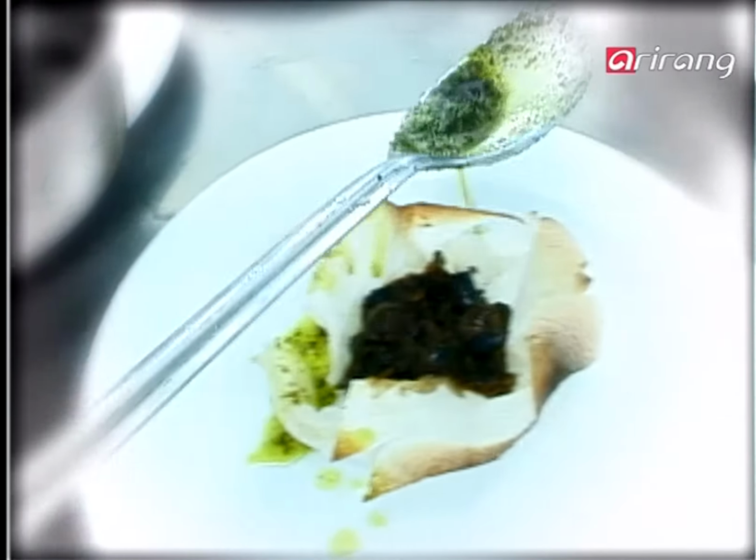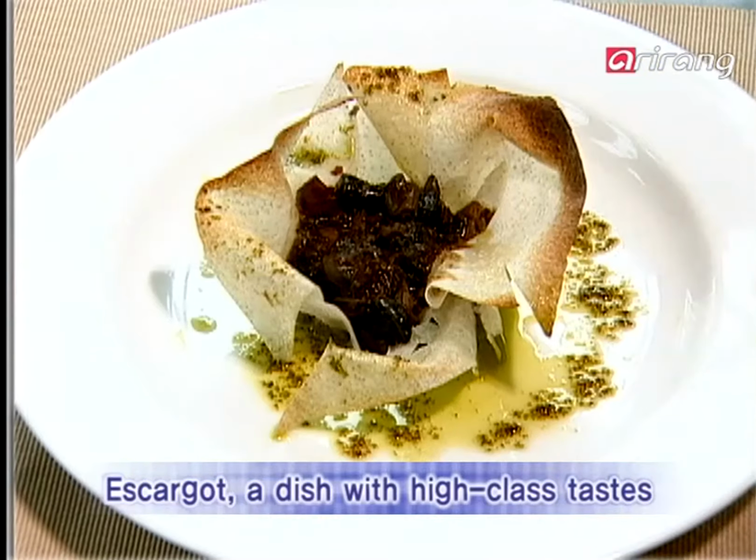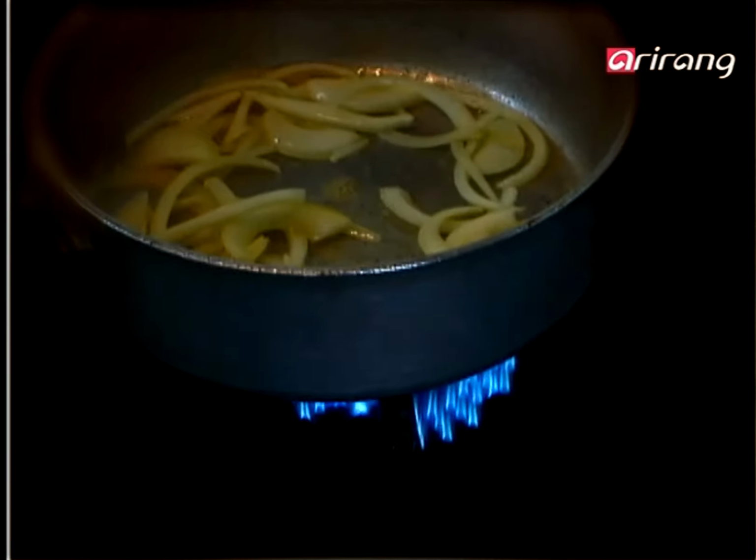How about escargot cooked together with chopped mushrooms? Place it in the tortilla cups and sprinkle the sauce. The chewy escargot is especially praised by foreign customers. The ever so nutritional vegetable soup. Fry onions and carrots together.